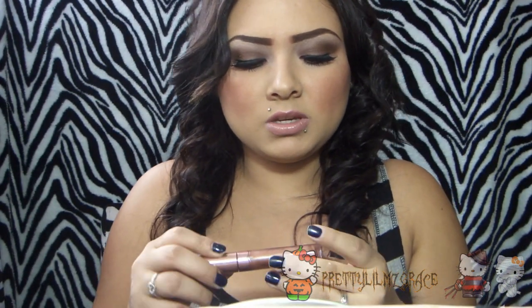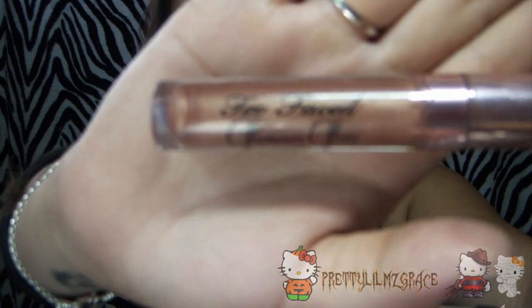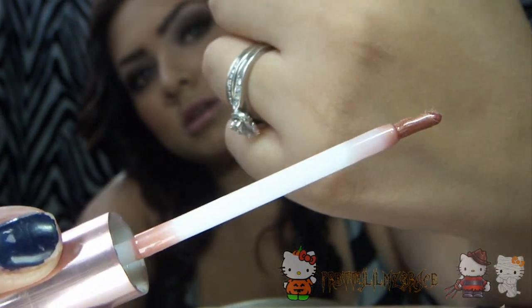The lip gloss that she sent me is from Too Faced, Glamour Gloss, in the shade Dare Me. It looks like this, and this is the color, actually the one that I'm wearing now. And I really like it.